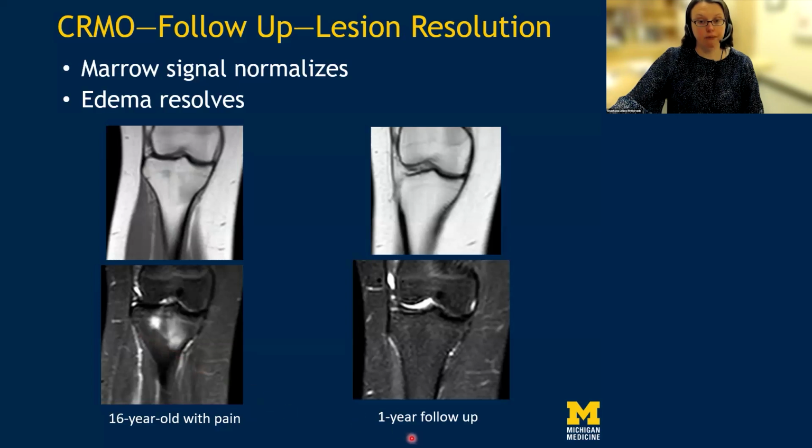A year follow up after treatment, we can see that this marrow signal is now almost identical to what we're seeing in the adjacent epiphysis. So, typical normal fatty marrow signal. There is no persistent edema on our fluid sensitive sequences.